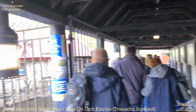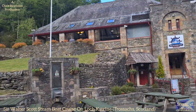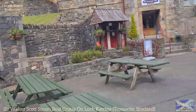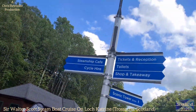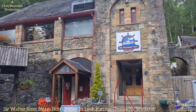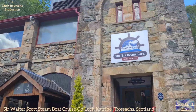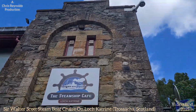With the same lines as other impressive steam yachts of the day. So yeah, that was really nice. I thoroughly enjoyed that. It was definitely worth the trip. I recommend it, definitely. It was really good. So yeah, right, I'm going to get up to the cafe and just have a novelty cup of coffee and cake from the steamship cafe at Loch Katrine.